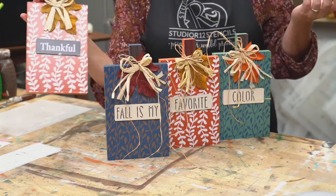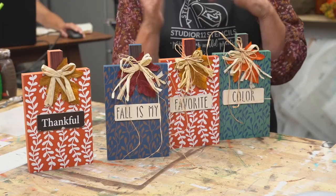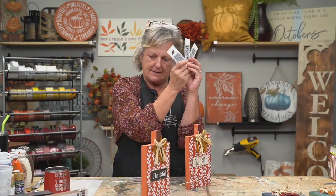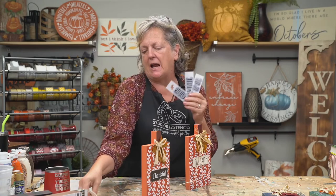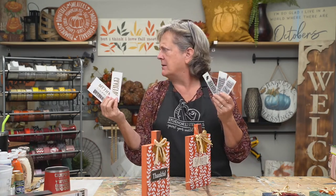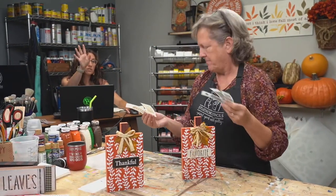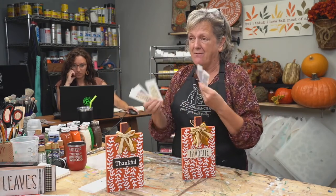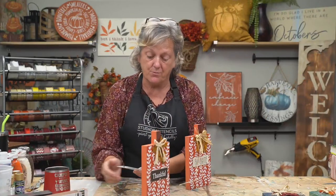Maybe I didn't want it to say just thankful, and maybe I wanted three of them. So you can make it whatever you want, because we have all these little mini stencils that you can use on anything you need. They're just a bunch of words. So you can get your words, get your sentiments, and do these come in sets or individually? No, it comes in a set. Okay. So Fall Is My Favorite Color and Grateful, Thankful, Blessed is a set. So you can buy the sets, and then you're going to have those words forever to reuse and reuse, because you're always going to be thankful and you're always going to be blessed.